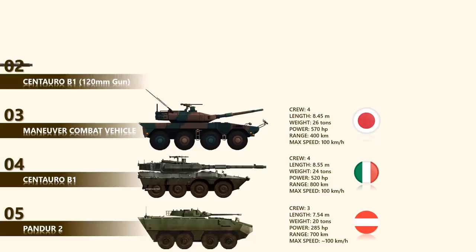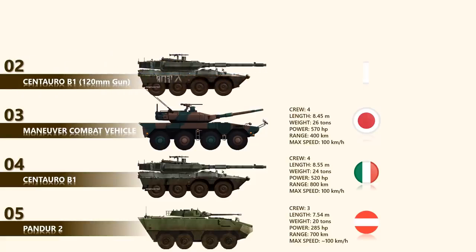The Italian Centauro with a 120mm gun is an upgunned version of the original Centauro B1. This fire support vehicle is fitted with an Oto Melara turret armed with a 120mm L45 smoothbore gun. This fire support vehicle fires APFSDS, multi-role, and other types of ammunition. The 120mm round penetrates 600mm of rolled homogeneous steel armor at a range of 3,000 meters. The gun is loaded manually.